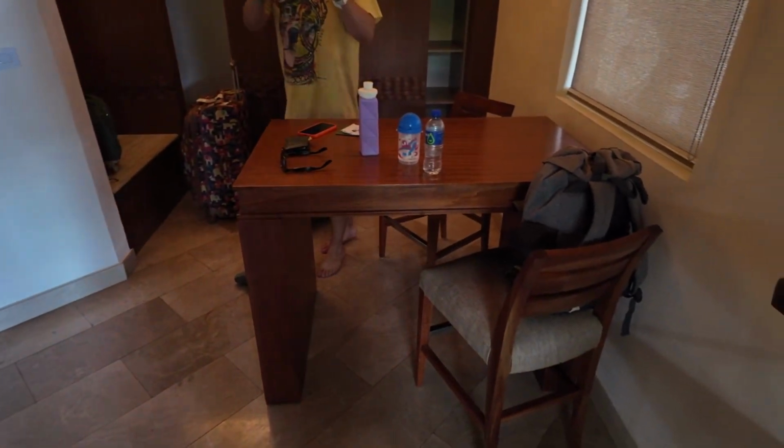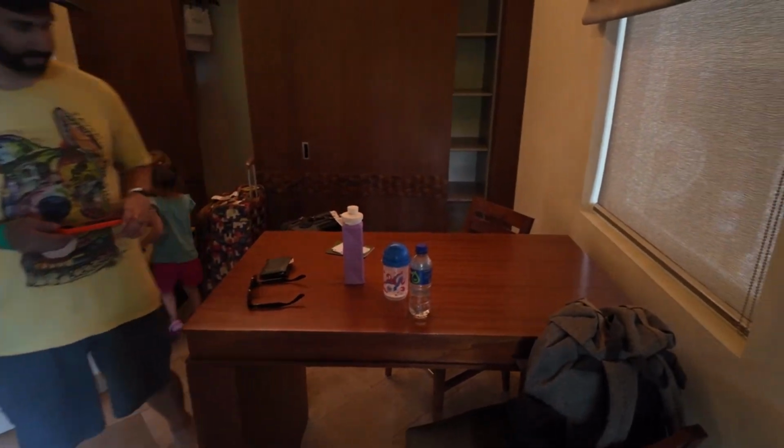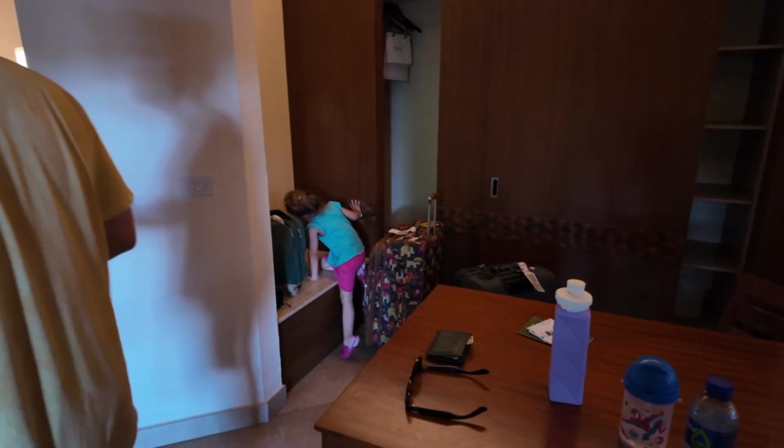And then over here we just have a little table area, which is nice, little bar seating. There's a lot of closet space, I noticed too. There's storage here and there's storage in the bathroom as well. There's a cute little bench seat over there too that we have my smaller suitcase. This little table, actually, this will turn around and go flat. So you can either use it as like a bar tray or just regular.